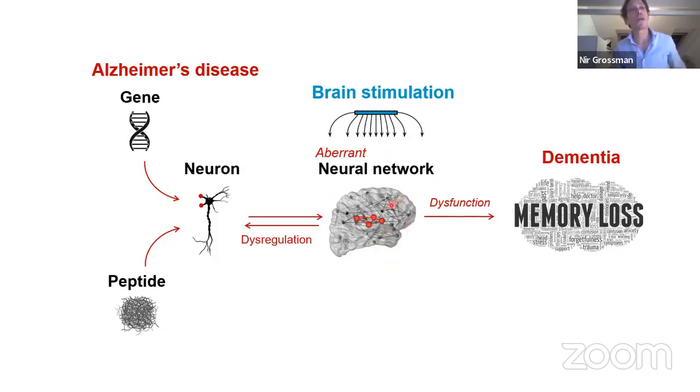So it could be that we just prevent the development of symptoms associated with mild cognitive impairment and dementia in those who are developing plaques. And that would be the mechanism of action.